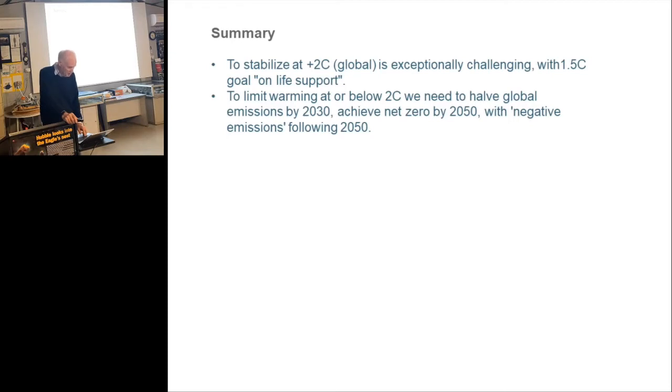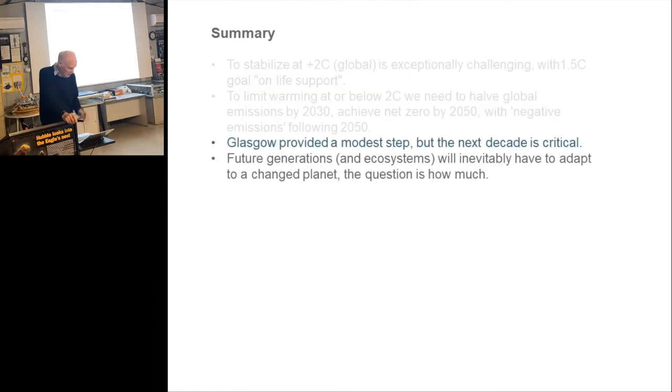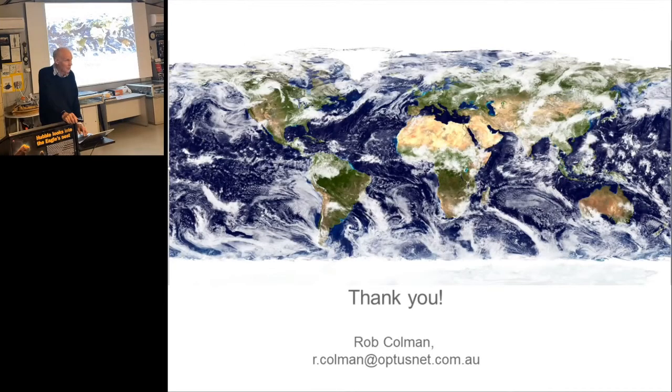To stabilise at 2 degrees is exceptionally challenging. I saw one of the commentators from COP26 saying the 1.5 degree goal is on life support. So I think it's almost parked, but there's a glimmer there, and you just never know. To limit warming at or below 2 degrees, we need to halve emissions by 2030, and that next decade is really crucial to net zero. Glasgow provided a modest step, but the next decade is critical. Future generations and ecosystems will inevitably have to adapt to a changed planet, and the question is how much. So I'll leave it at that.